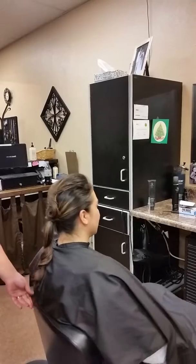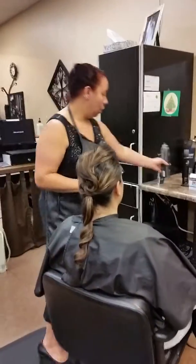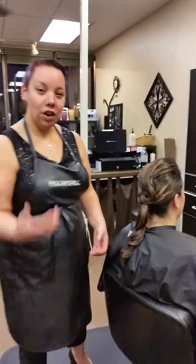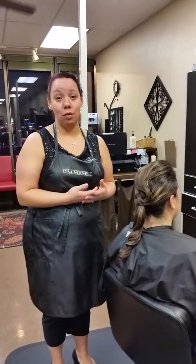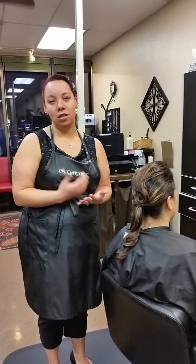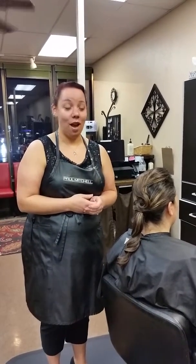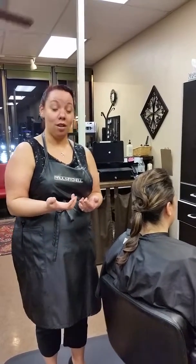Nice, quick updo that can be done following a beautiful blowout, just to enhance it a little bit more. And so I encourage you to add blowouts to your styling menu, because it's something that people are looking for, and if they don't know that you offer it, then they won't think to ask. So you have to let them know that blowouts are something that you offer and something that you're good at by showing them a beautiful blowout after their other styles.